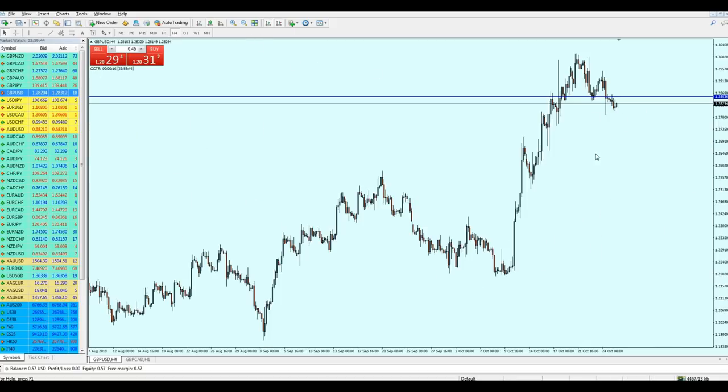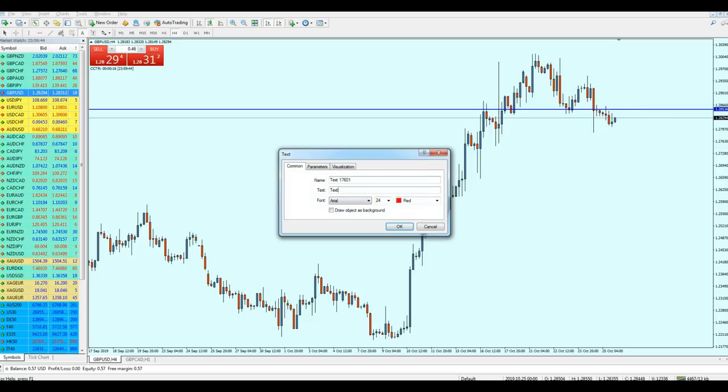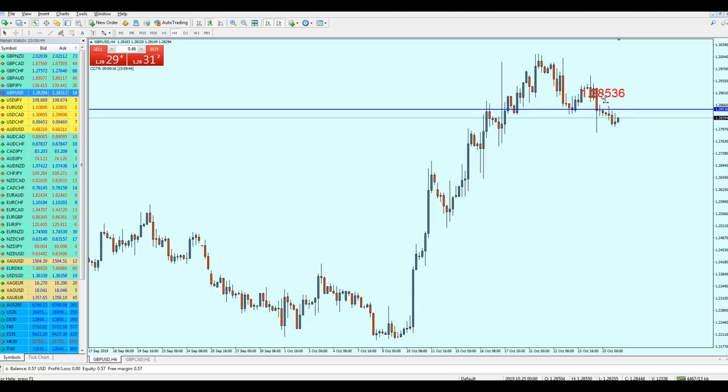So going back to the current price, we can tell that the pound USD should be actually good to start selling at the level of, let me just mention it here, 1.28536. That's, in my opinion, gonna be a really good level to start selling the pound USD, and then we can keep our trade running. Let's just be safe, my friends, okay?